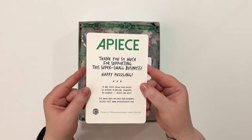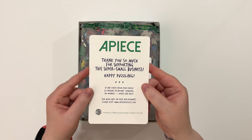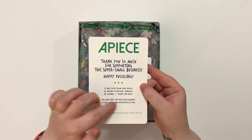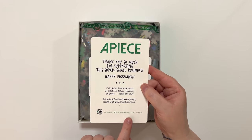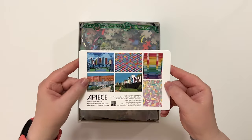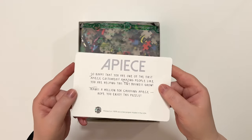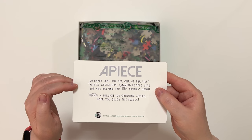And then on the back, it says, APIECE, thank you so much for supporting this super small business, happy puzzling. And it tells you if you've got any missing pieces, they can help. And for more info about replacement pieces, you can visit them there. And then just a little printed on 100% recycled paper made in the USA. So that's cool. And then we have another one like that as well. So some other designs here. And again, just the contact info and what the designs are called. And here says, so happy that you are one of the first APIECE customers. Amazing people like you are helping this tiny business grow.